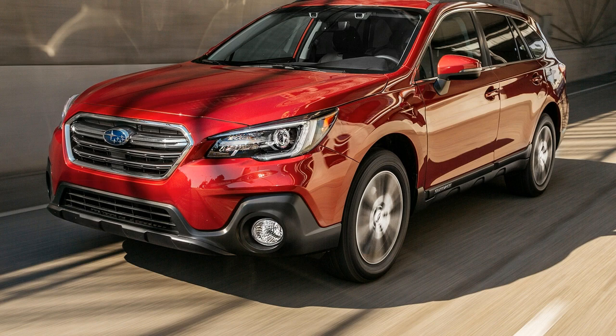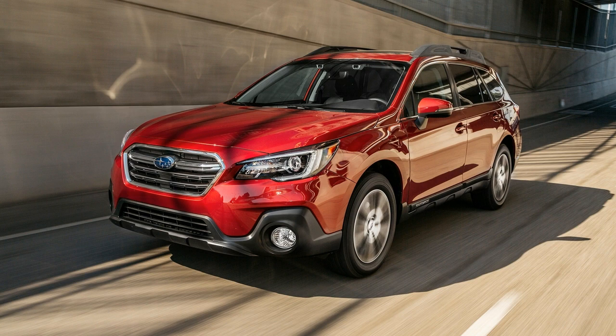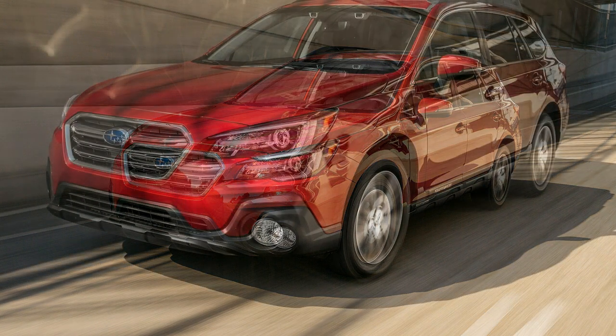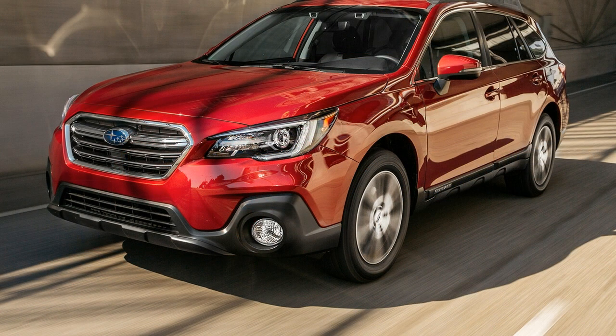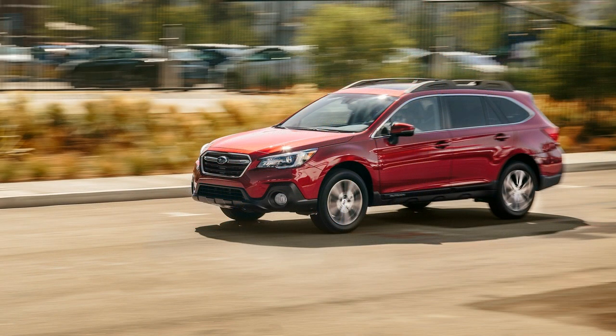EyeSight is available on the Premium and Limited trims and standard on the top Touring trim. One of EyeSight's features can automatically apply the brakes to avoid or lessen the impact of a collision the system senses, and another feature can keep the vehicle from veering out of its lane.